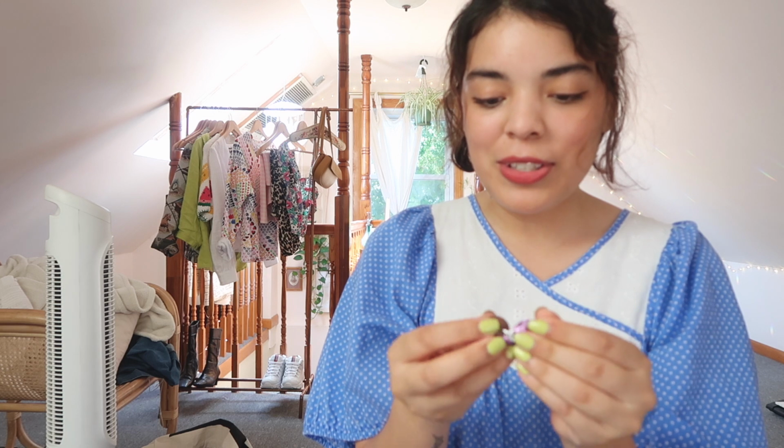Chocolate in my purse. It's kind of like a little hidden treat.